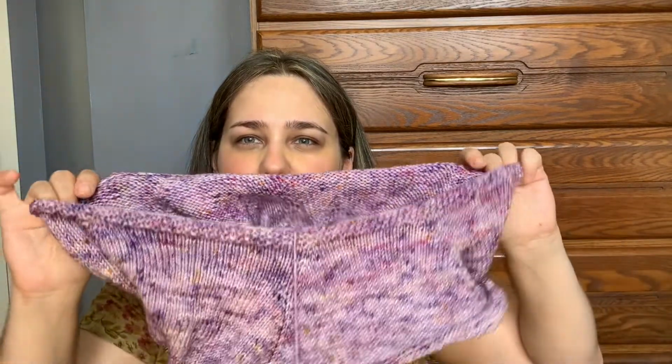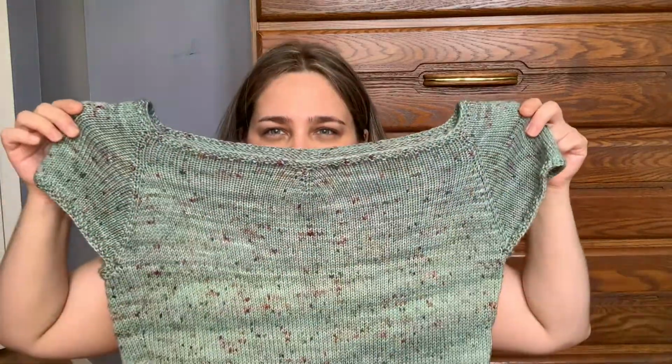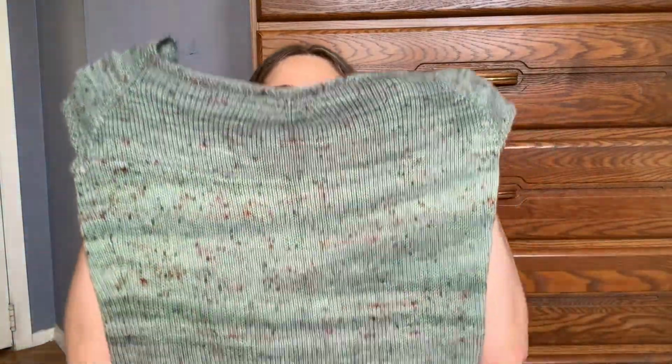So yeah, I really like this design. It's kind of a retro style close fitted top. And I've actually knit this already years ago. I think I was not recording at the time, so I've never showed this. So here's a finished one.